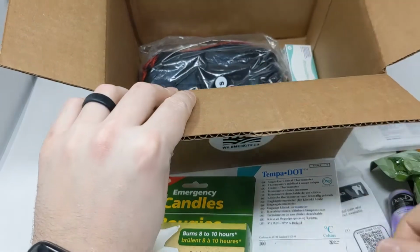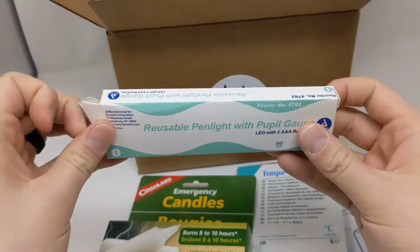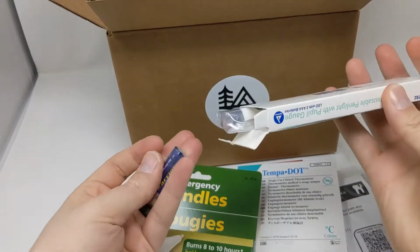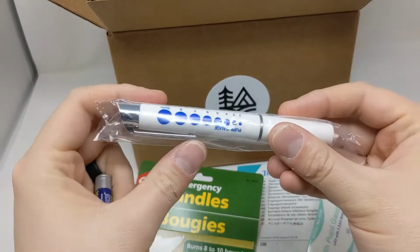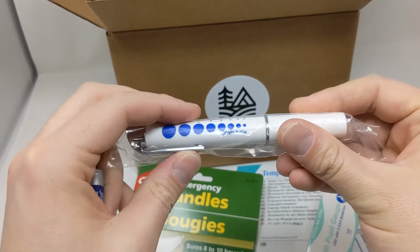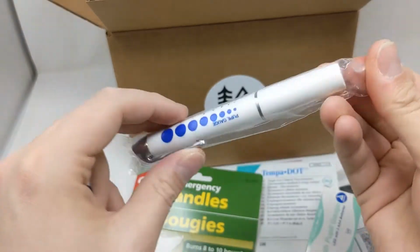And then we're getting down. We've just got a little pencil there to write in your guide. We've got a pen light. So this is an actual reusable pen light as opposed to the disposable ones. So you actually get your batteries included with it. It's got your pupil gauge on it. And then this little clip here, you actually press this to activate the light. Once there's batteries in it, it's an LED light.